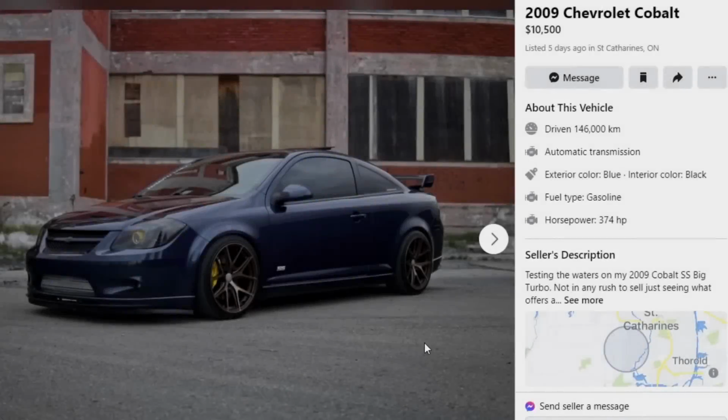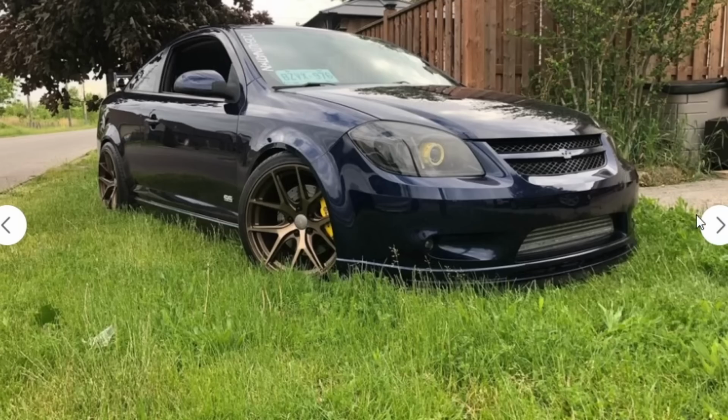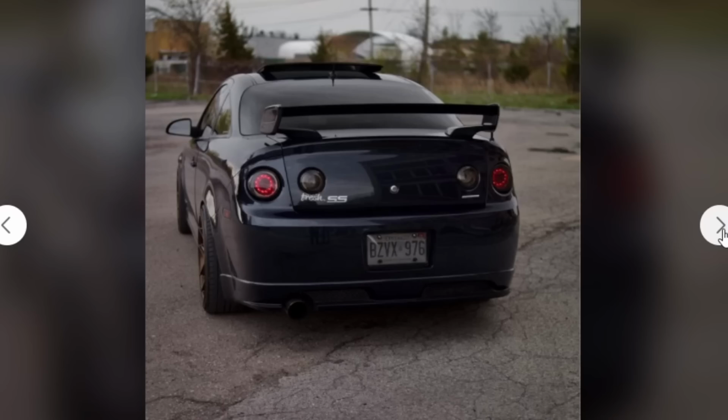Moving on. Next car, 2009 Chevrolet Cobalt. Finally, something that looks somewhat decent. He says he's testing the water on his Cobalt LCS, big turbo, not in a rush to sell, just seeing what offers he gets. And this is how you do a Cobalt. I don't compliment Cobalts too often because they're Cobalts. They don't really get compliments. It's just one of those cars that are easily forgettable. But this one is clean. Perfect ride height, perfect fit, man. He doesn't have any stupid little decals on it. He doesn't have broken hearts on it.